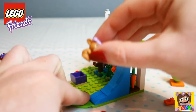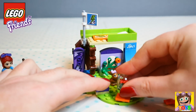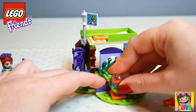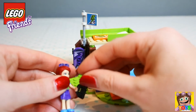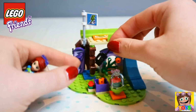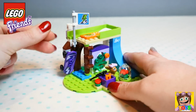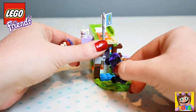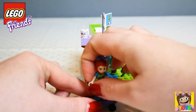So let's get Twister and put her back at the front here. And we can even put our flowers here, just like that. And our binoculars back inside. And then we can get Mia to pop down her walkie-talkie. And let's get her skateboard. And let's get Mia to do a bit of skateboarding. So let's have her stand up on it there like so.